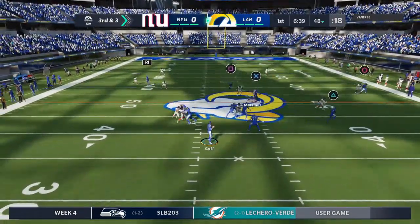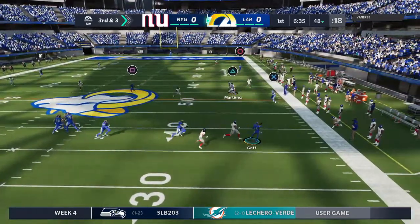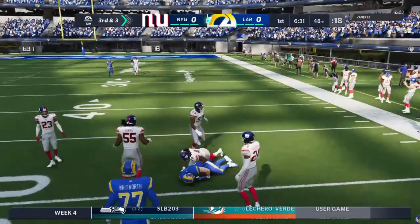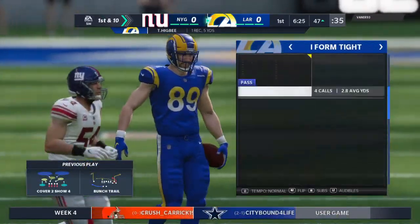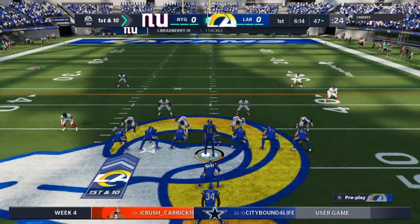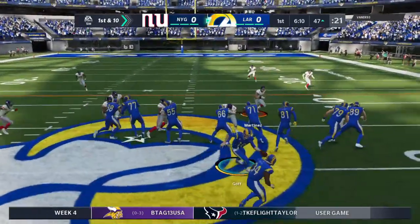From the gun, here's Goff. Flushed out right. And able to find Higbee. It's complete. And he will have the first down as he gets this to the 47. Gives him the third down conversion, 5 yards on the play. So the drive takes them into Giants territory now, 1st and 10 at the 47.